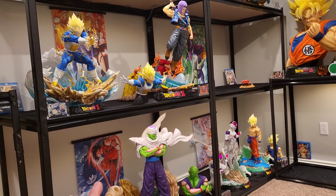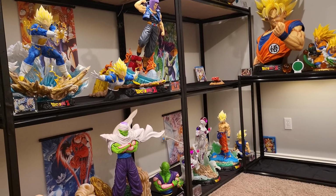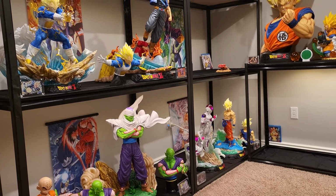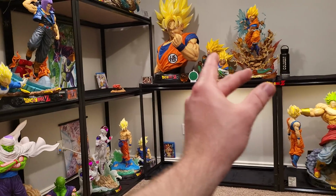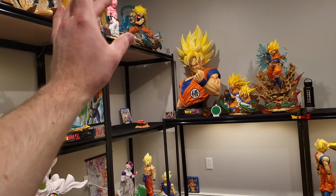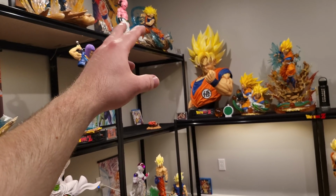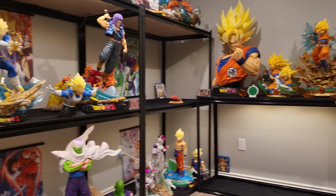I feel like you need to pair companies with their statues. It just looks better. Pairing KD statues together looks better than a KD with a different brand. Sometimes you can pair them and they do look good. Like Prime 1 Goku pairs very well with KD Goku bust. I would say even better than KD Goku does. Although KD Goku does have the same orange and yellow and blue, but this is just bigger, and I think it just looks better with it.